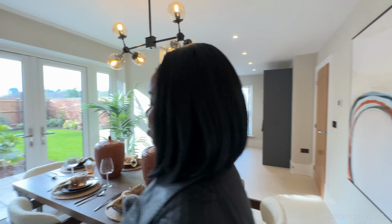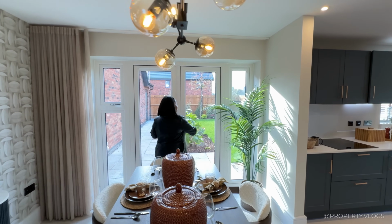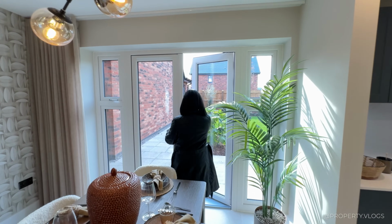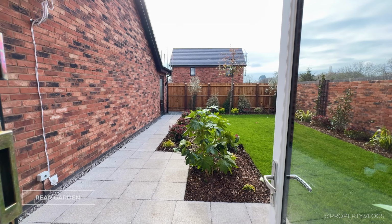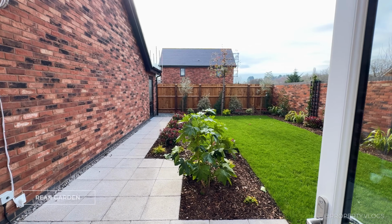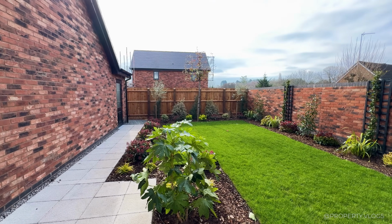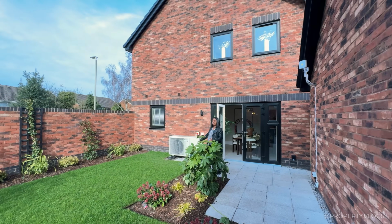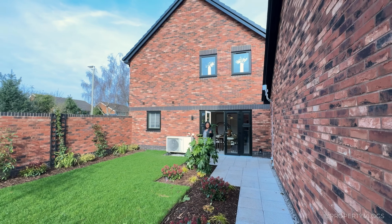And now let me show you the garden tour. So let's go into the garden, and I want to tell you more about what you can expect to have in the garden. The air source heat pump that belongs to you and runs all the heating at your property, that's going to be situated in your garden. They've shown it on this particular plot here, but again, it can be in different locations depending on which plot and which house type you go for.